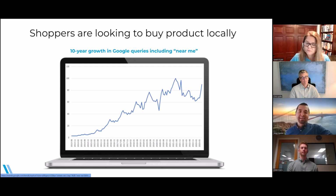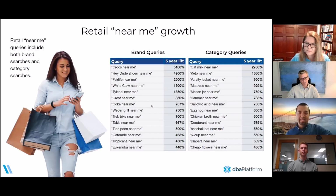COVID certainly forced more of that progress, but what that requires is confidence in inventory and then the connection of the data. So yeah, like you, Chris, I've had the joy of being at this for a while, 15 years of navigating how Google is evolving and helping the local retailer, particularly the smaller shops, connect their data. I'm excited to be here today and talk through some real results. But yeah, the rise of near me, shop local, find it near me is significant.